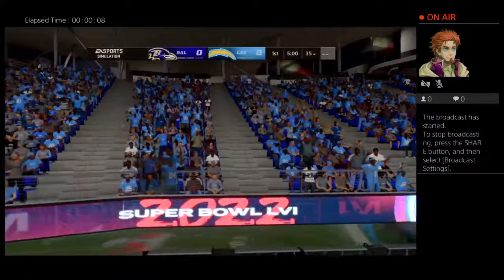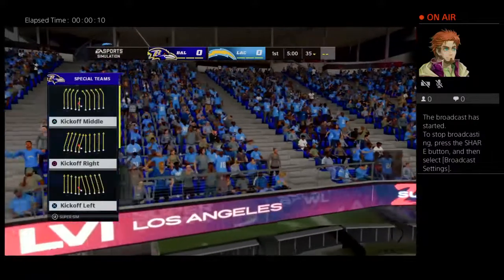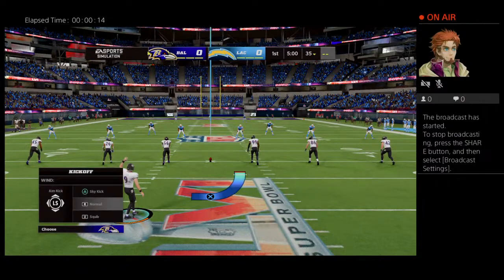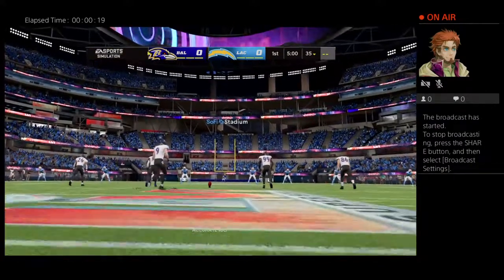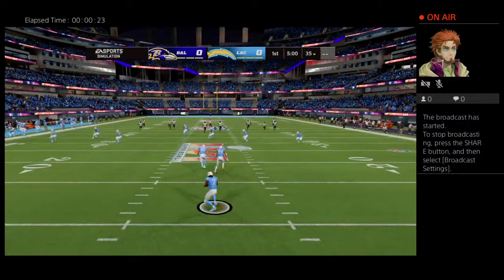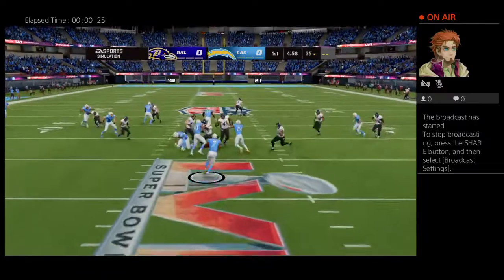We are pleased as always to be bringing you coverage of the National Football League on EA Sports. Tonight it's all on the line. We play for the Lombardi Trophy, as it'll be the AFC champion Baltimore Ravens taking on another team from the AFC, the LA Chargers.